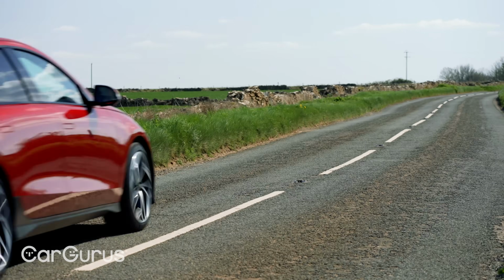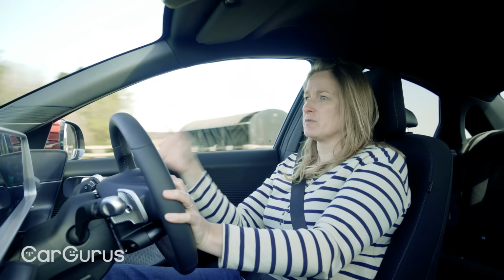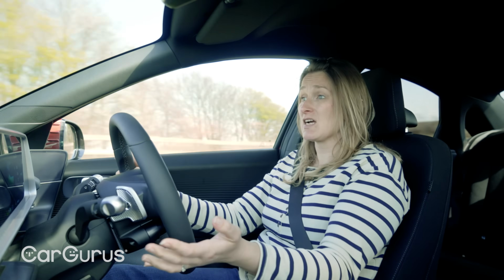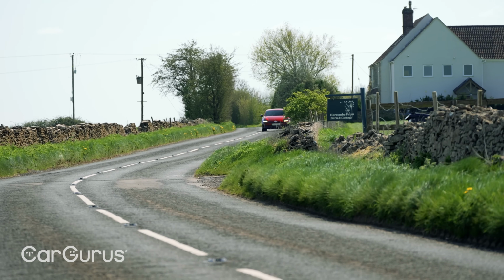This car feels really rock solid in terms of its body control, really nice. It just feels nice and taut and more of a driver's car, which is exactly what this needs to be. It's not a sports saloon, but these executive saloons need to be fun when you want them to be fun.